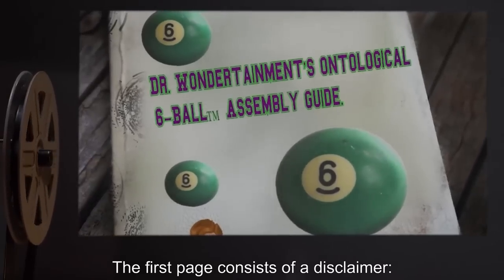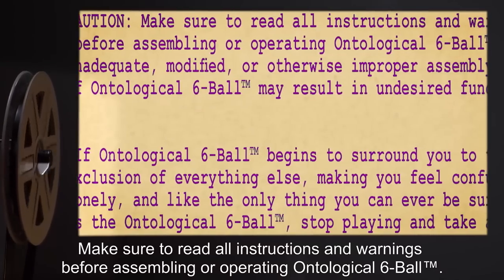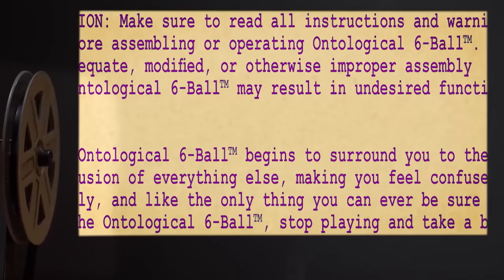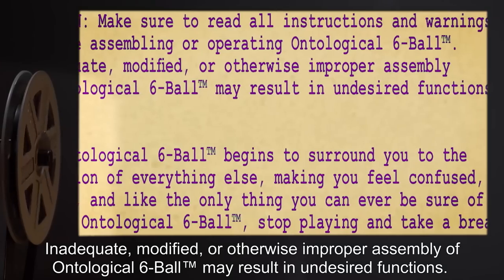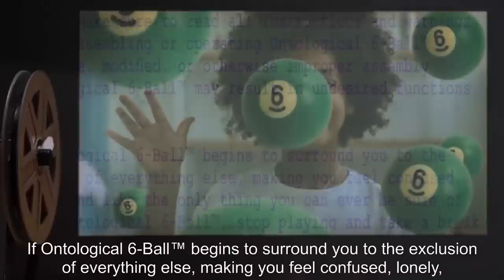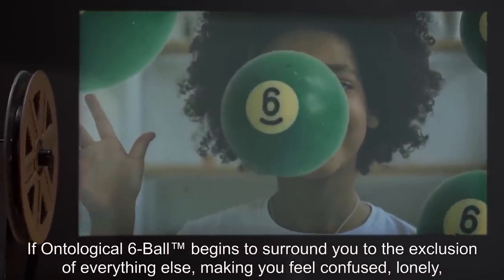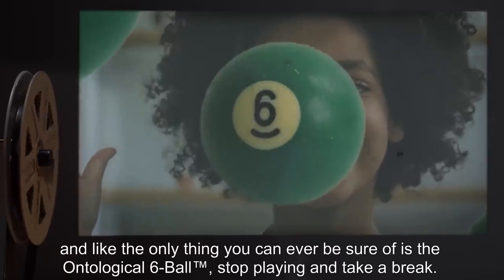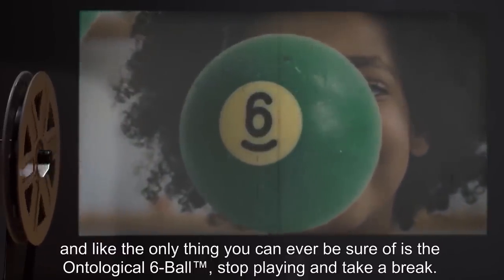The first page consists of a disclaimer. "Caution! Make sure to read all instructions and warnings before assembling or operating Ontological Six-Ball TM. Inadequate, modified, or otherwise improper assembly of Ontological Six-Ball TM may result in undesired functions. If Ontological Six-Ball TM begins to surround you to the exclusion of everything else, making you feel confused, lonely, and like the only thing you can ever be sure of is the Ontological Six-Ball TM, stop playing and take a break."